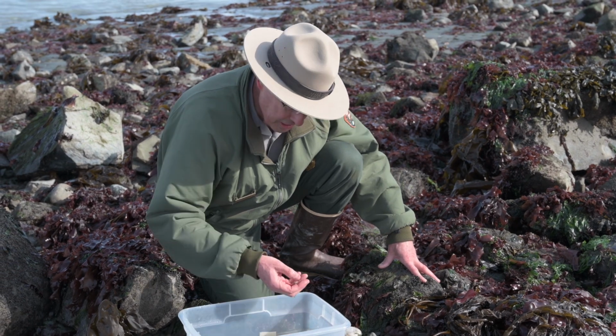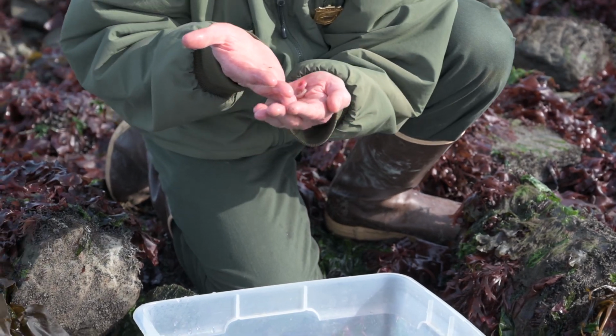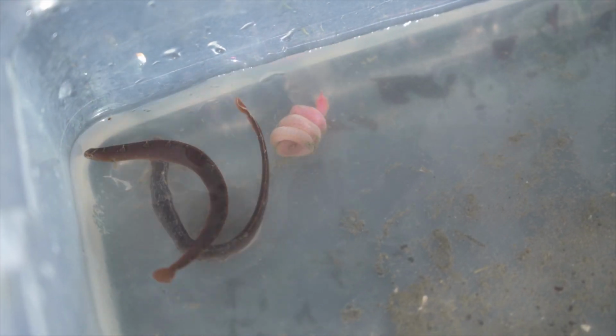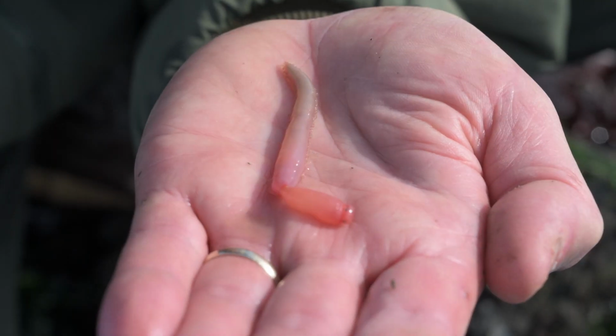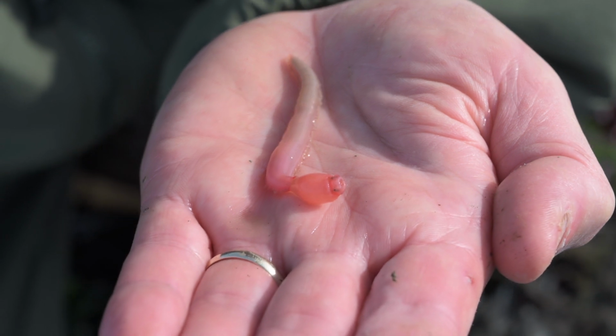And then the third creature that I discovered under the rocks, a beautiful segmented worm. I would refer to it as a clam worm, and it's sort of transparent, so you can sort of see inside some of the body organs.